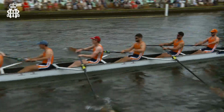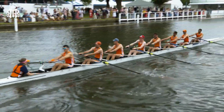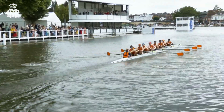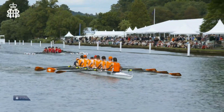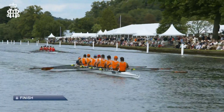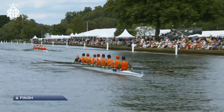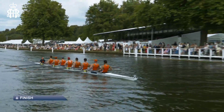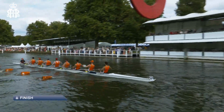Yeah, here as the lead come past the progress boards in this heat of the Thames Challenge Cup, leading Star Club from Bedford. Making easy work of this as it turns out in the end. Lee looking really well polished, clean blade work, enjoying the crowd as they come past.